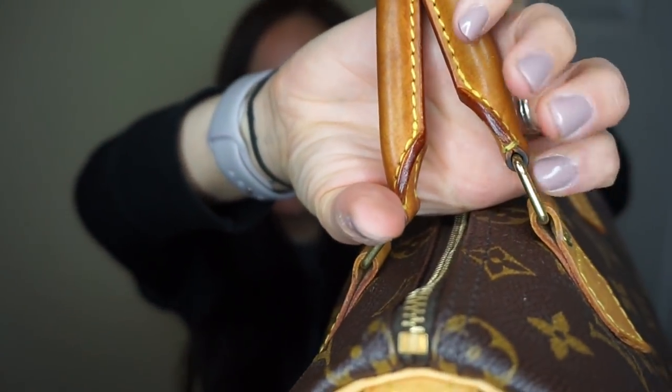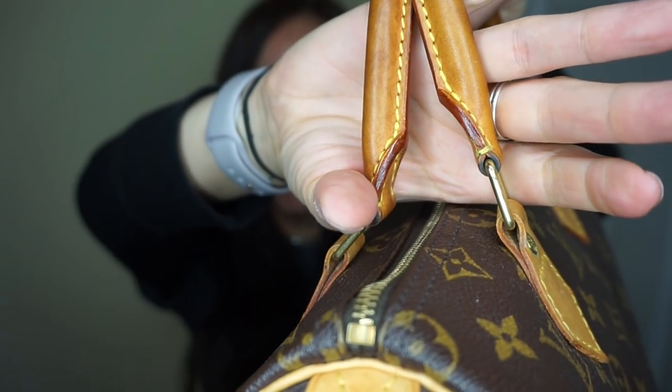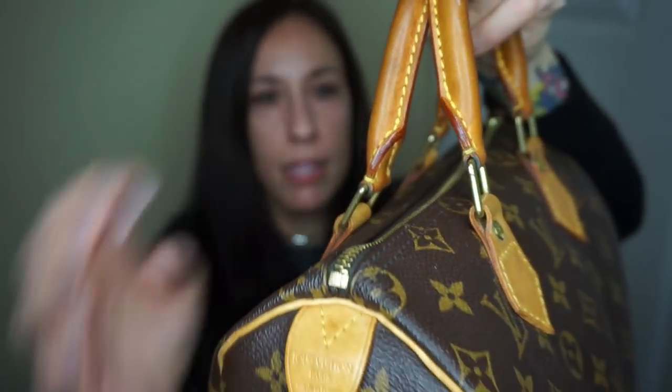I spilled super glue on it when I tried to fix a string one time when I was drinking. But I love it. I absolutely love it. And still, there's a piece of the brass, gold color, whatever you want to call it, that's chipped right there. I don't care. I love it. Oh, here's where I spilled some super glue, too. There's some right there. That's all super glue.